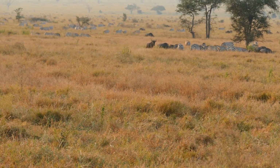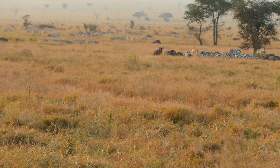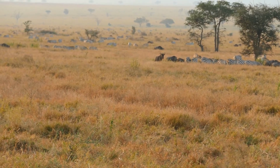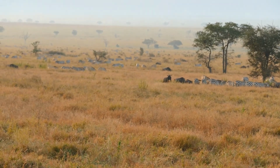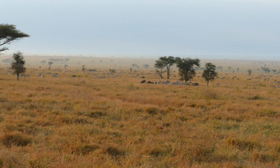As you know, they're usually scattered, so we have a few groups that still remain here, on an edge, trying to catch up with the megaherds that are down in the western corridor.